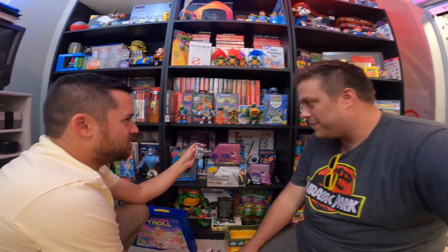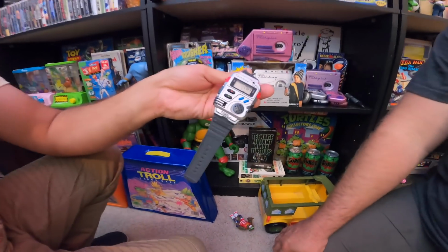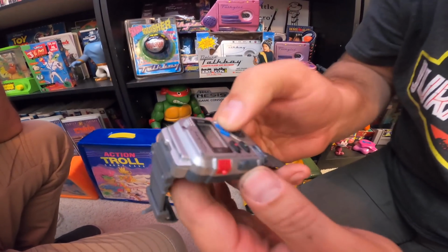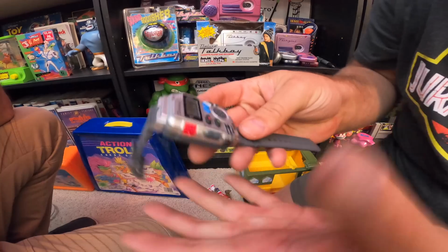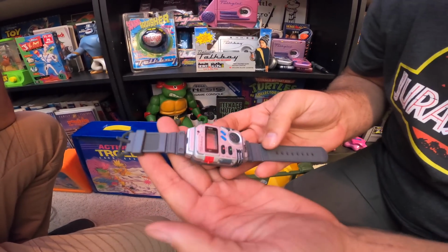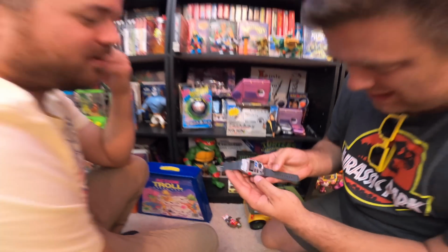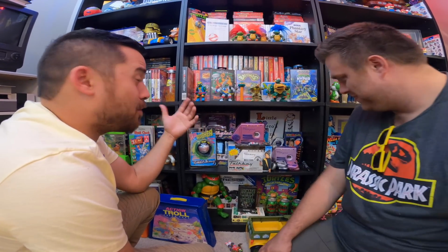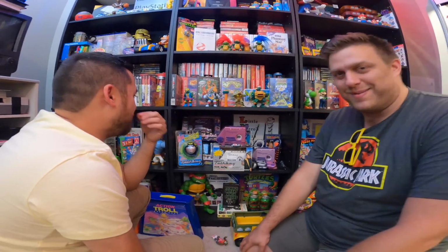Did I hit you all with this? No. Talkboy. That's the crown jewel, right? Watch. There. Talkboy watch. May I? Yes. Oh man, it's so Talkboy, you know. I love it. I wear it at conventions. My wife doesn't let me wear it out. Really? She's like, "What are you wearing?" I'm like, "A Talkboy watch? What are you talking about?" The best watch ever made.